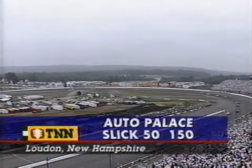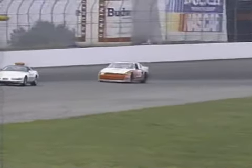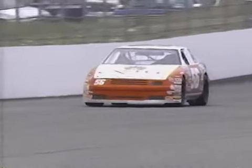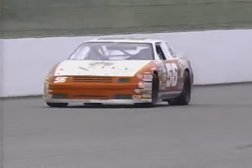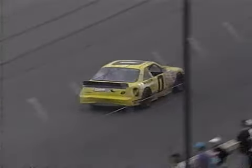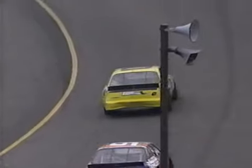48 laps completed at New Hampshire, under very overcast, cloudy skies, and the caution flag is out right now. This one is for the two-car crash in turns 3 and 4, Steve Grissom and Anthony Rainone. Martin Truex out in front. Here is Dick McCabe, the Pontiac Fisher snowplow machine.